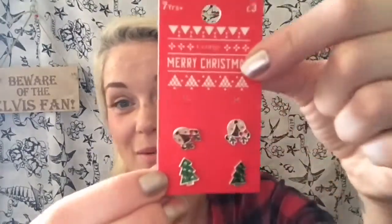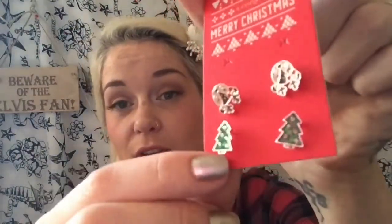And I picked up some earrings. These were £3 from Asda. And you have the deer, you have the Christmas tree, and you have a snowman. Now I've been wearing these regularly, so they're always out. But yeah, I absolutely love these. Yay, so that is my little mini trio of things that I bought from Asda. It's really good. Asda's just fabulous for Christmas and it gets you in the Christmas spirit.